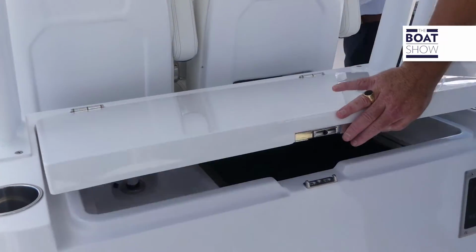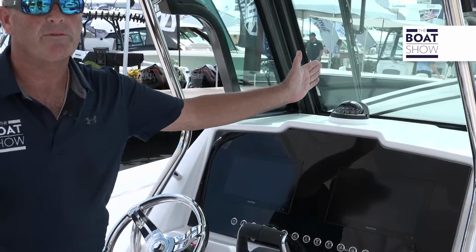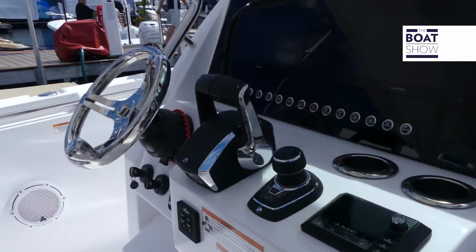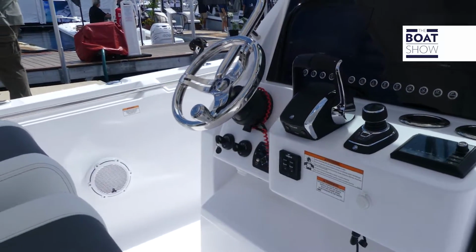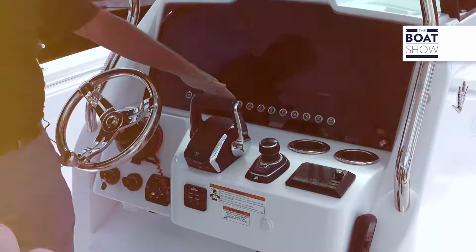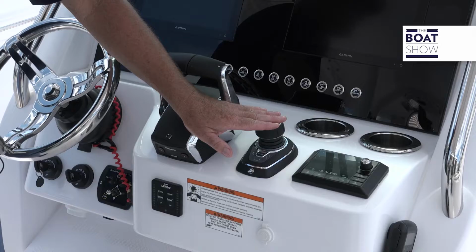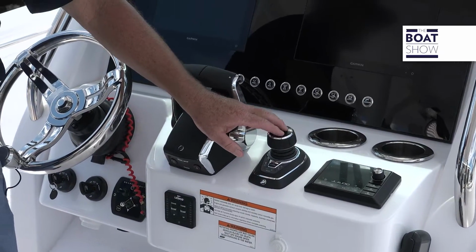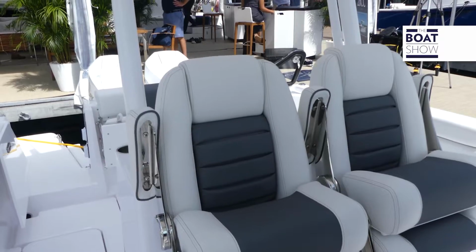As we move up to the helm here, what you're going to notice is clear visibility. You have a windshield wiper for bad weather, and of course you have narrow pipes to increase your visibility. When we look up here at the dash, we have twin Garmin arrays, we have redundant switching up here, and then you have your Mercury power control, and it also comes equipped with the Mercury Skyhook, so you can ease it out and into the dock very easily.